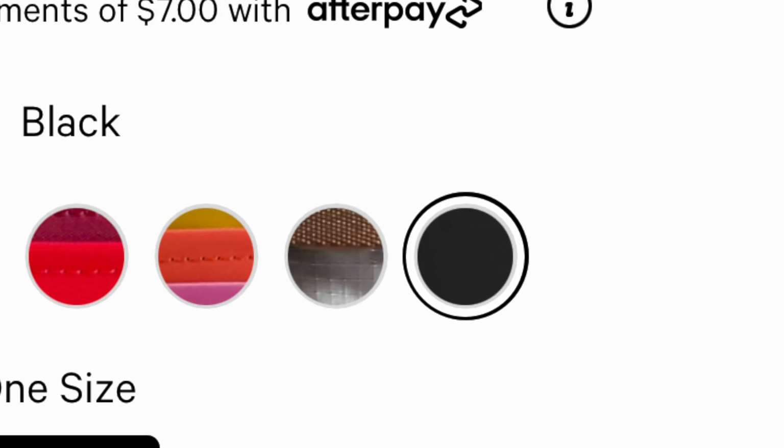I've never seen anyone get one of these before, but they were only $28, so I thought this was a great price. There's 2 spots for your cards, and then it has a little zipper here. Come on, this is so cute. I love this. They have this in a bunch of other colors too, but I just went with the plain classic black.